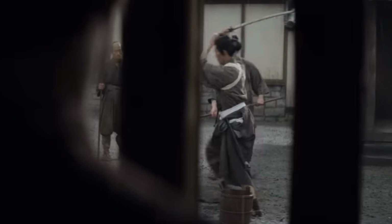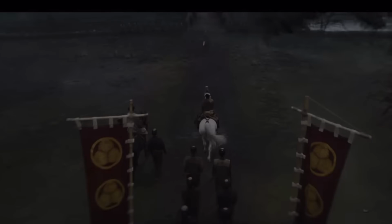This guy dressed, he's pretty bang on. He's got his hakama hooked up as they would have. He's got his tasuki sleeve ties on, but I think it's the wrong sleeves for the sleeve ties, but it's pretty close.